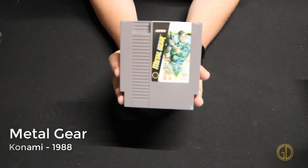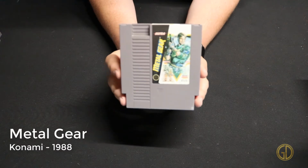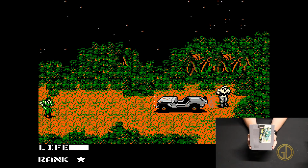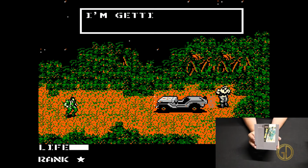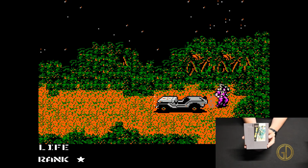Now here we have the original Metal Gear, released by Konami in 1988, and in this game you experience kind of an isometric, top-down kind of view. You go through, you get constant, what seems like never-ending messages on the radio, and then you fight some baddies.